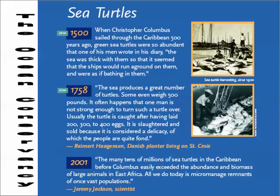But here you have a graph, basically, when, in 1500, Christopher Columbus sailed through the Caribbean, green sea turtles were so abundant that one of his men wrote in his diary, the sea was thick with them, so that it seemed the ships would run aground on them as if we were bathing in them. And as you go down through time, by 2001, the many tens of millions of sea turtles in the Caribbean easily exceeded the abundance and biomass of large animals on East Africa. And all we do today is micromanage the remnants of a once vast population.